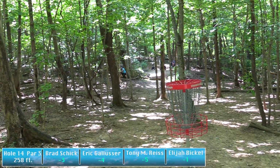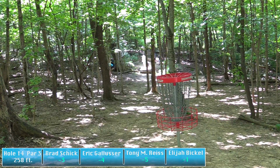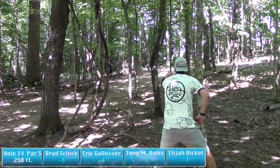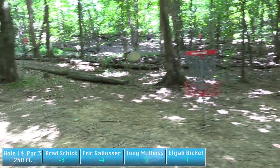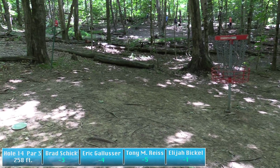And scrambles can be kind of tricky in this hole. Eric went for the ground play there and got rooted a little bit. Because there's so many of these vines and small trees. There's gaps through them, but they're not wide. Yeah, it's hard to tell, but that was probably a 40-foot putt there.